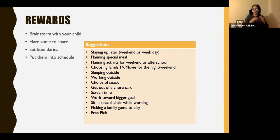This one, one of my clients slept outside. That's what they wanted to do, so I put that on there. I don't know how adventurous you are, or if you even have enough outside to sleep on. Working outside of the house, there's a get out of chore card. So once this gets done, then you don't have to take the trash out that night. Screen time, I threw it in there. Working towards a bigger goal. So sometimes you can say, hey, if you get this done, then this is going to get you closer to that big thing that you want, whatever that is for you and for your family.